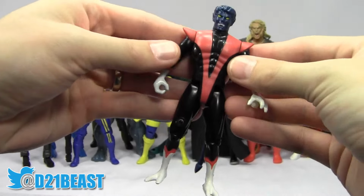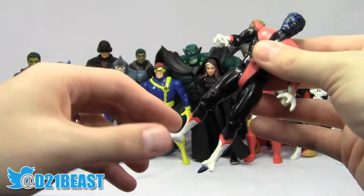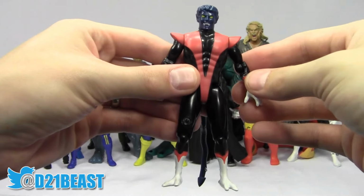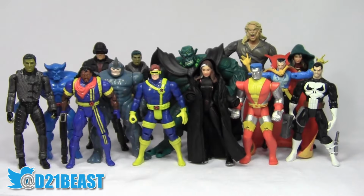But it's pretty cool to see this original Nightcrawler figure. There's no ankle articulation or anything. Definitely something the figure would need by today's standards, but still a really fun figure. And let's see what else we've got here.